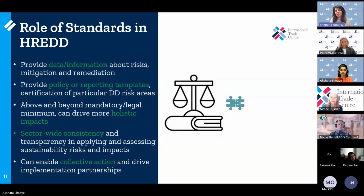So this goes back to the response that was given earlier in the poll about accompanying measures. Standards potentially could be one tool that helps enterprises to fulfill their due diligence obligations because they provide a room for sharing information, baseline thresholds or criteria for measurement, templates, and they also enable a sense of collectiveness. For many of them, they are based on multi-stakeholder governance backgrounds, so they bring together different actors of the supply chains or different types of stakeholders that can enable together collective action and drive implementation and partnership.